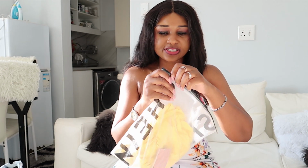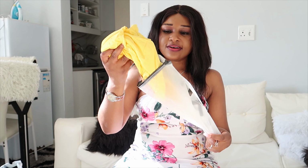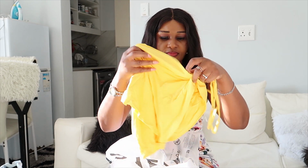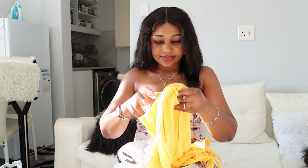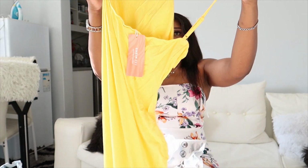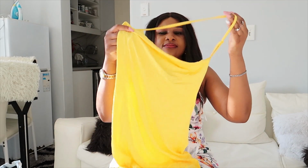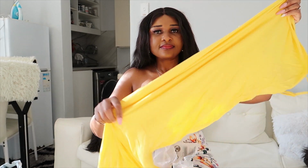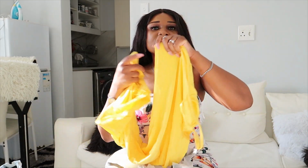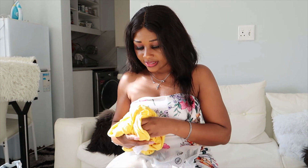And okay, this is the next package. Let's see what is inside. Oh, it's a dress. It's a yellow dress. Wow. I'm gonna put it on for you guys to see. I love yellow color. Yellow color looks nice on me. And yo, it's cute. I'm gonna put it on.